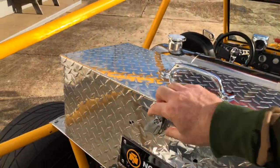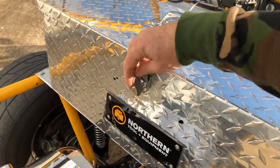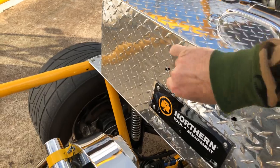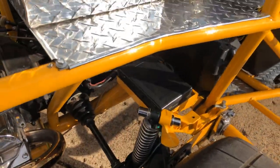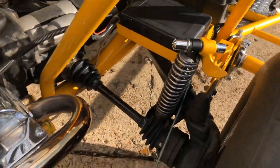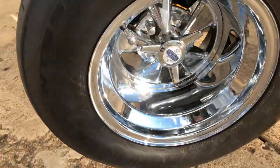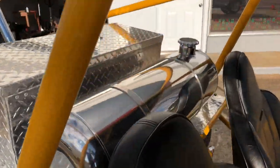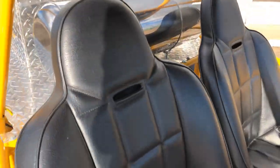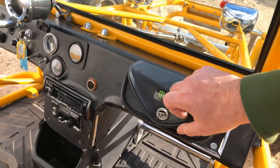Got your toolbox here. Got the CB radio microphone. Gotta have that. Independent rear suspension. It's got disc brakes. Beautiful chrome wheels. Nice shiny tank. Comfortable seats with seat belts. How about this glove box? Pretty cool.